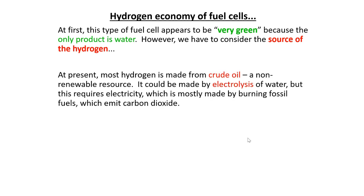So at first, the hydrogen fuel cell appears to be very green, very clean, because the only product is water. So using it is not going to generate any pollution. Problem is the production of hydrogen. Most of the hydrogen is made from crude oil, or is going to require energy, which requires the combustion of crude oil. So it's not that green to produce. Okay, it's green to use, not green to produce. So the challenge for the next generation of chemists will be to produce hydrogen pretty much cleanly.